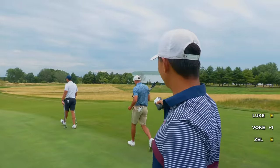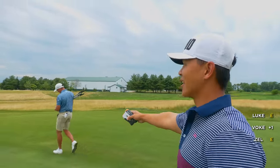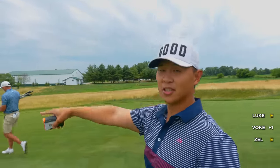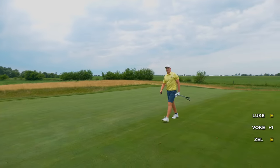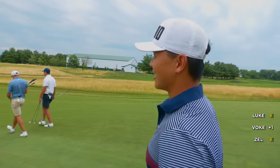Also, we got Jared, who's playing with us as well. He's not going to be on camera for the videos, but he just hit the closest shot right now. He's actually been playing some good solid golf. He's a lefty though. It ruins everything. But yeah, that's why there's another ball in there sometimes.